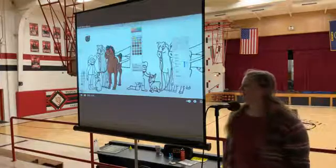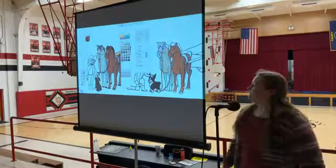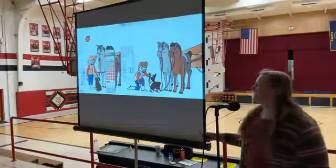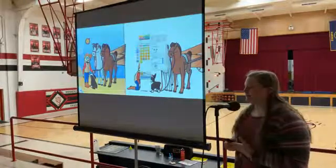This is a time lapse of me coloring in one of the pictures that I made. You can see how it starts off with just a sketch and an outline, and then I fill it in. This whole thing is about 30 seconds long, but in reality it took me about an hour and 30 minutes just for one picture.